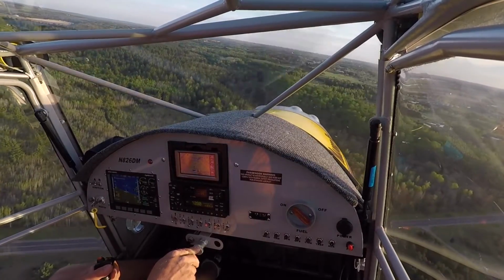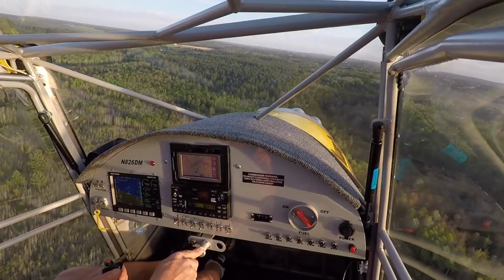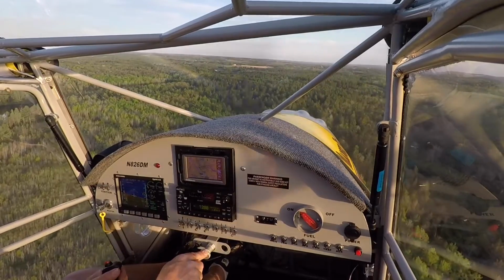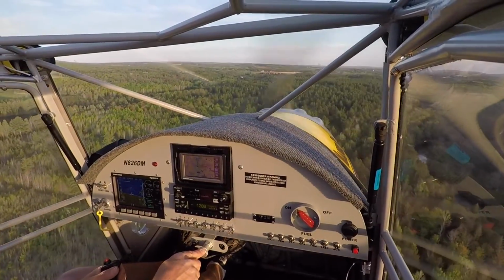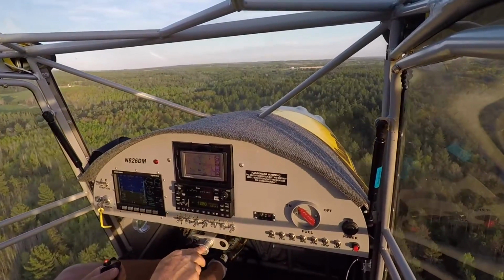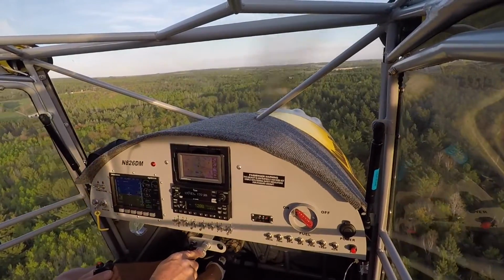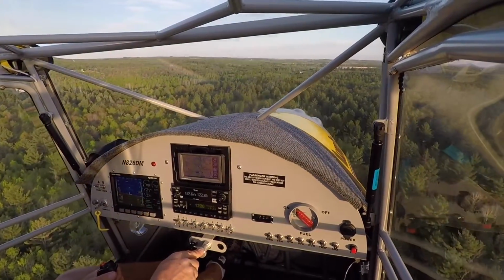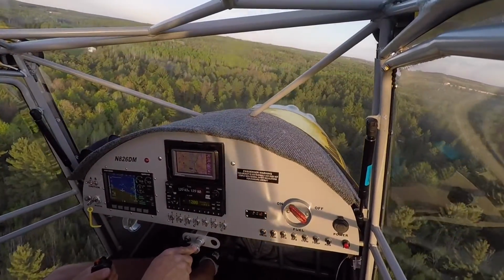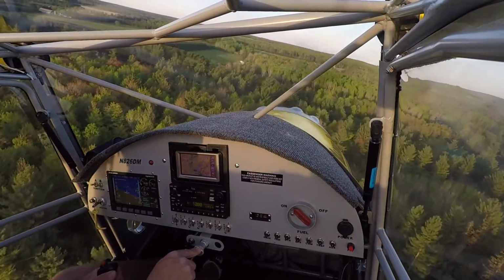First notch of flaps in, 60 miles an hour, turning a base leg. Second notch of flaps in, gonna turn final here in just a second. Carry up just a little power because we're just a little slow and a little low, but that's okay.